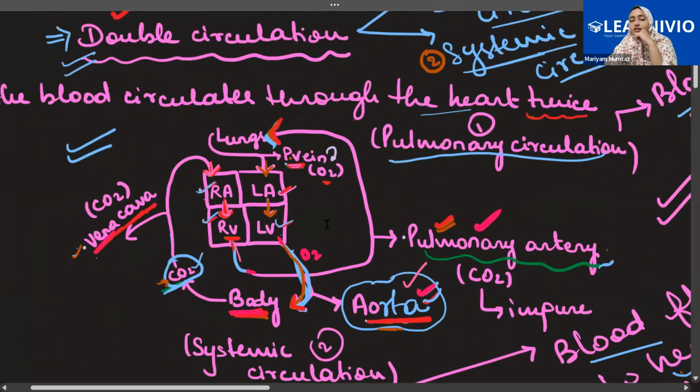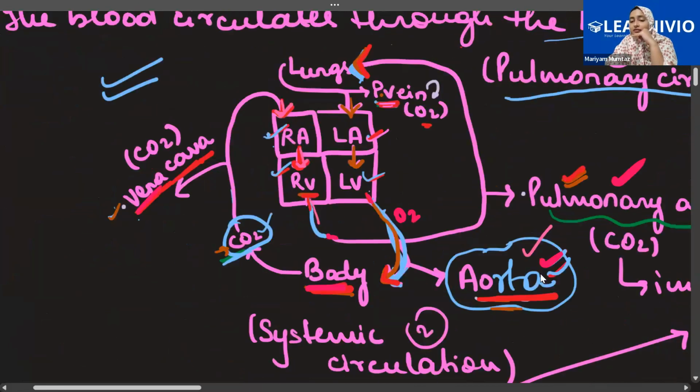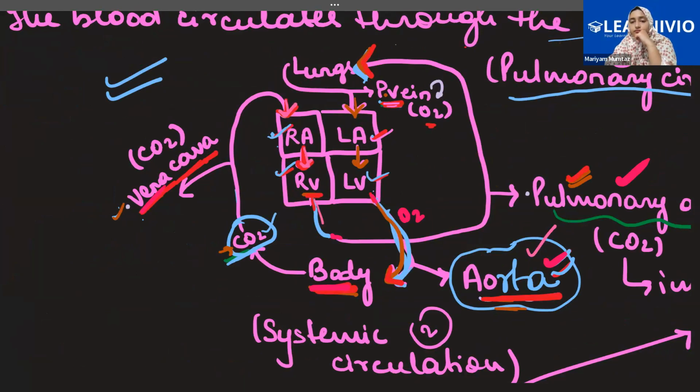Now, tell me, students, which is the gas that we take in for breathing? O2. O2, right? We take in oxygen. And which is the gas we give out as expiration? Carbon dioxide, correct. Now, see, whenever the oxygen enters our body, all of the cells in our body utilize the oxygen as well. It's not just used for breathing. Our body cells utilize the oxygen and give out carbon dioxide. This is what happens normally.